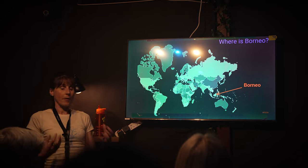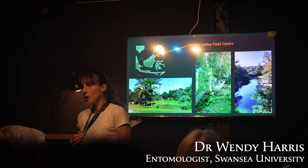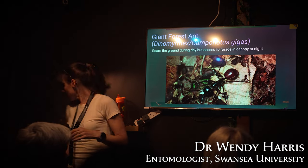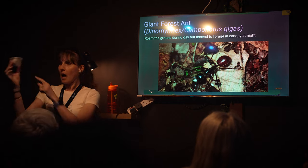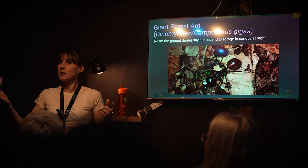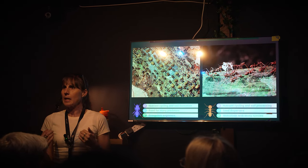There were several speakers giving presentations at AntCon. Liam was one of them. We'll come to his presentation shortly. But here's Dr Wendy Harris, an entomologist from Swansea University. She gave a fascinating presentation titled Ants of Borneo. She brought along a specimen of the giant forest ant, which was a treat for the ant fans, because I know it's a favourite for lots of enthusiasts.